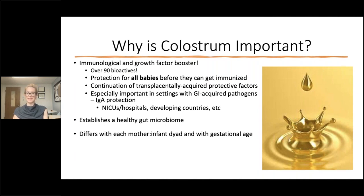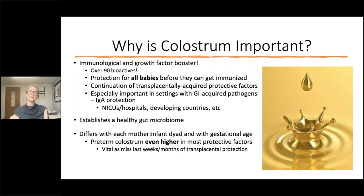So every mother-infant dyad has their own colostrum, and it varies with gestational age. So preterm colostrum is going to be different than term colostrum because it's kind of modified for the baby in real time. We've talked about how preterm colostrum is conveniently higher in most protective factors. The mother's body knows that she has to protect her vulnerable baby. And that's important because those last few weeks of pregnancy, when they usually get a lot of their antibodies, are missed in the very preterm population. So again, it's like a liquid super gold, especially for our most vulnerable babies.